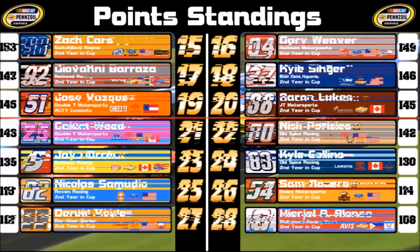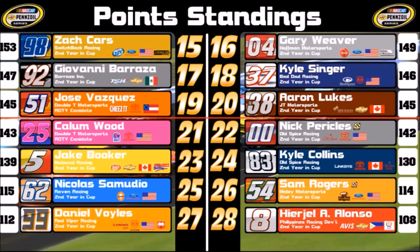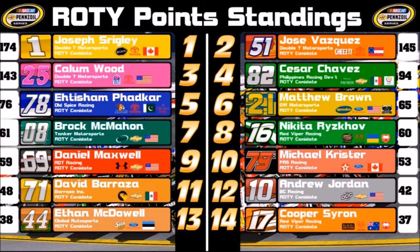Looking at Zach Moski still remaining inside the top 6. And then here's outside the top 14. You're going to look at the cut line. Jose Vequez still in. And Callum Wood just outside. If Double T Motorsports could get 3 cars inside the chase in their rookie season, that would be incredible. But we're just going to have to see how it all plays out. Another honorable mention, Giovanni Barraza right there. Very good for him. And Jake Booker, after that win, it'll send him up to 23rd in points. Great job for the 5 team.